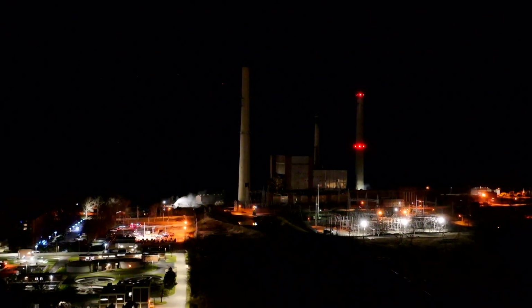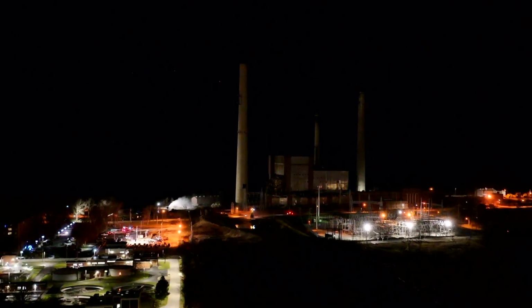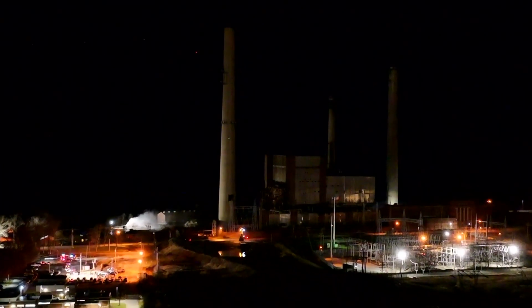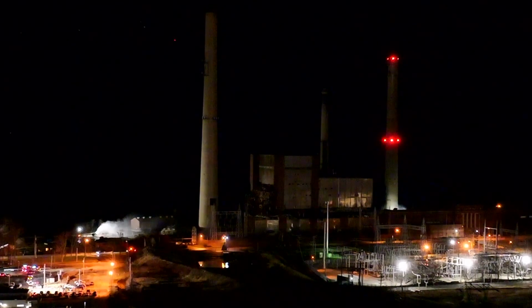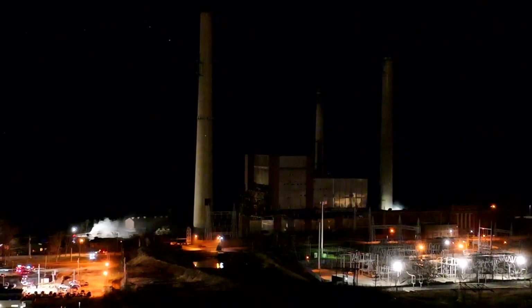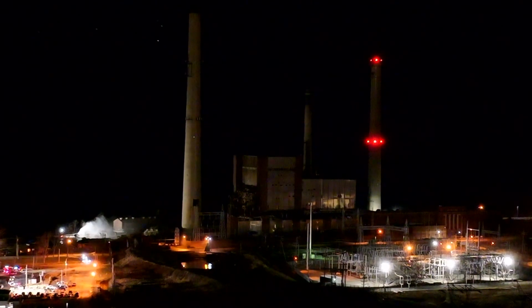Another thing that we are noticing that's really different from last time is the wind direction. Last time, the wind was blowing out towards the lake. This time, we can feel it at my back right now, where it's blowing more inland. So, guys, I'll send it back to you really quick. We're just going to stay up here and show you on this live drone picture.